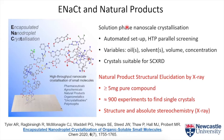So just to summarize, we've been working on this solution phase nanoscale crystallization approach, which applies to any organic molecules, but we've got a particular interest in natural product structural elucidation. We can control lots of variables on the robots in order to maximize the experimental space that we look at. And our current work is doing this. We're taking approximately 5 milligrams or slightly more of a natural product. From there, we can get up to 900 or so experiments done. And normally that's enough for us to find a good crystal that we can then go forward and do X-ray crystallography on.